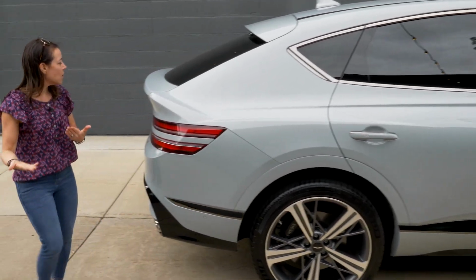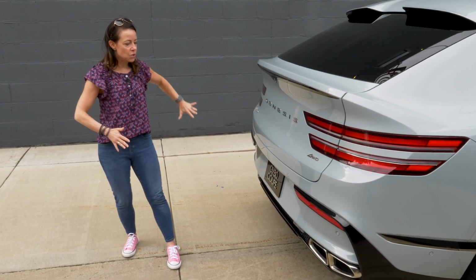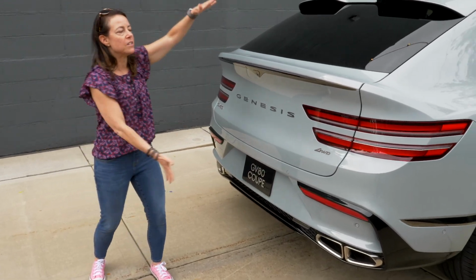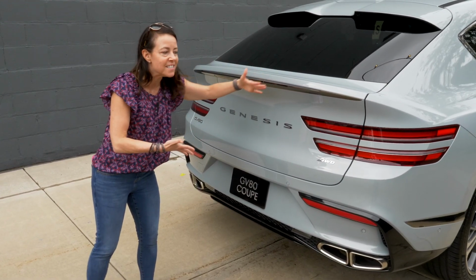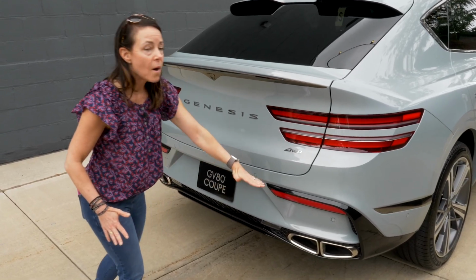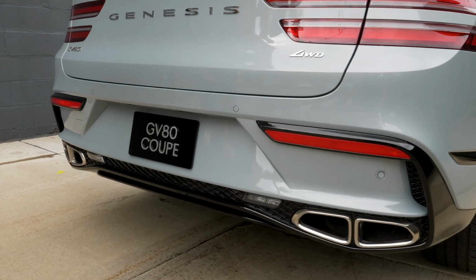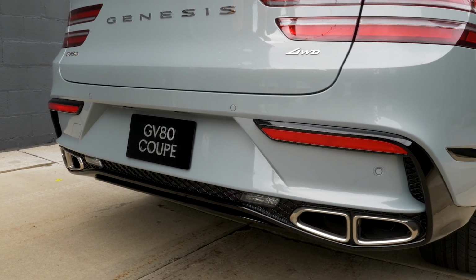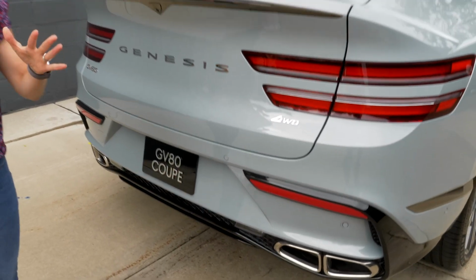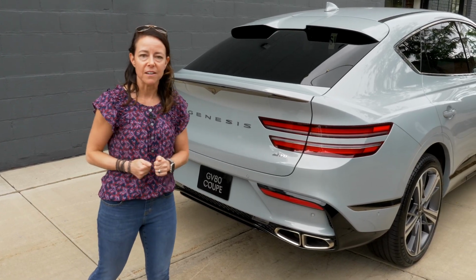So continuing on to the back, another big change is going to be this rear fascia, because obviously all of this right here is different. So you have this rear spoiler, and then you have the quad tip exhaust that are integrated into the fascia. So that's just a quick look at the exterior and some of the differences here. Let's go inside and see what's different there as well.